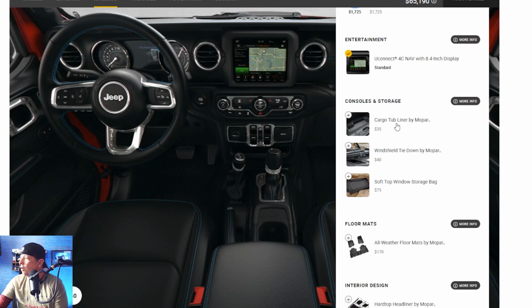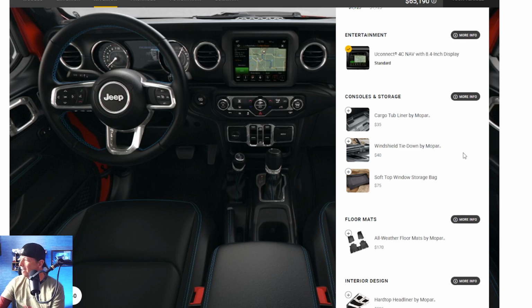We've got a cargo tub liner by Mopar for $35. Windshield tie downs by Mopar. I don't know anybody that actually folds the window down. It's a cool heritage feature that they've always done, and I think in the next generation you'll finally see that go away. But no, I don't need a tie down because I'm never taking that thing down. I know in the JKs, I think it was a nightmare to actually flip that thing down. It's a little easier now, my understanding.